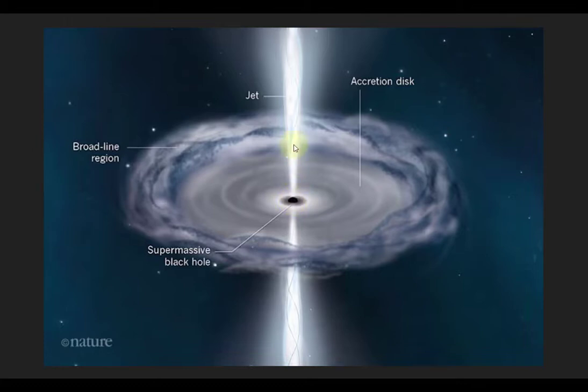So some of it gets blown away into jets from the north end and the south end of the magnetic lines. These jets are incredible. The amount of energy that is being produced is astronomical. That's a lot. And so what happens here is that the particles are being accelerated very close to the speed of light. And at the very end, they have something we call lobes.